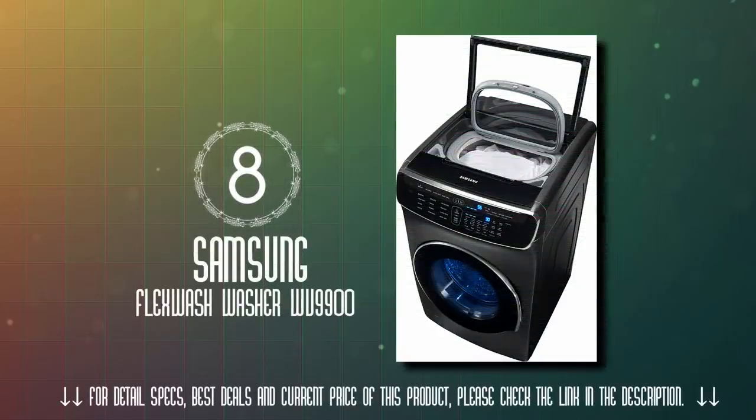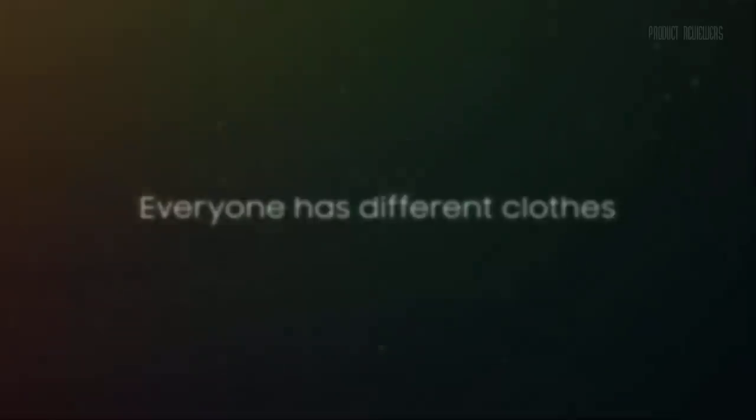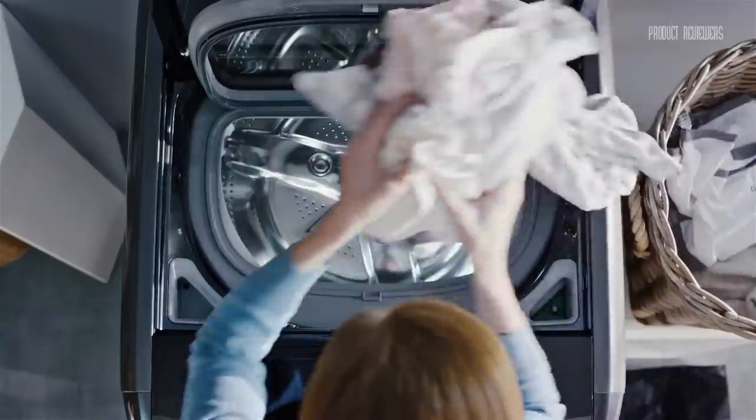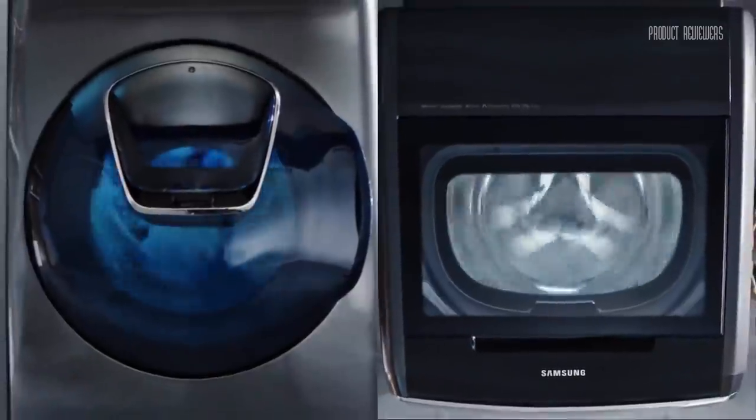In number 8, we have for you the Samsung WV9900 6.0 total cubic foot FlexWash. The Samsung FlexWash washing machine adds more flexibility to your laundry with 2 separately controlled washers in the same unit. The lower washer has an extra large capacity, 5 cubic feet, with an assortment of cycle options and features that include sanitizing and steam settings for deep cleaning, as well as 5 temperature and spin options.